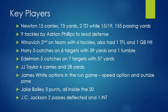And then J.J. Taylor, I liked it. Small running back out of Arizona, undrafted free agent. Thought he played fast, played with some quickness. The Patriots offense just doesn't really have that, James White.